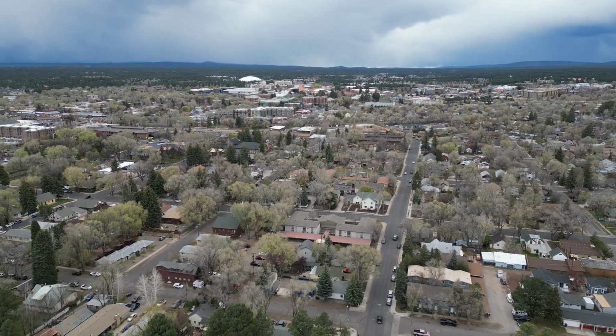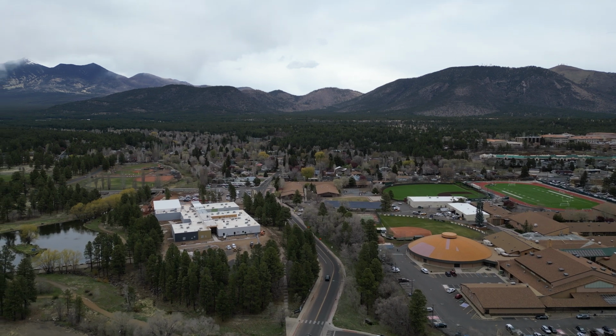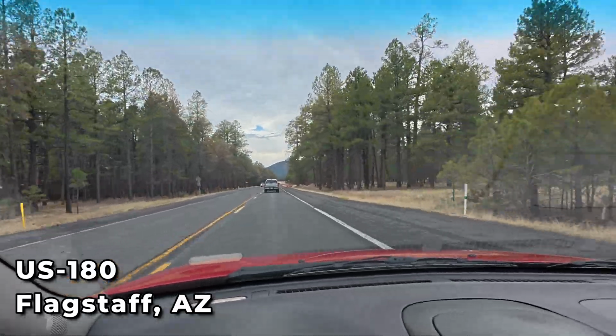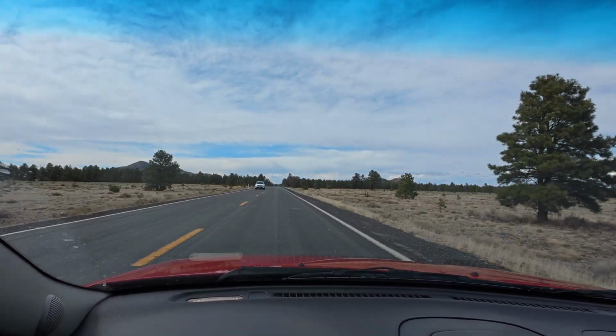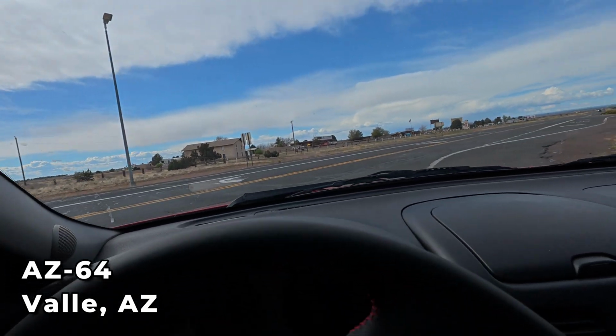These drone shots were tricky because I had to submit a request for FAA approval to fly, but once I got into a spot they were happy with and I submitted the request, it was approved immediately. After a couple stops for food and fuel, we're heading north out of Flagstaff on US 180. This is the slightly slower but more scenic route to the Grand Canyon. One last highway transfer from the 180 to the 64 and we're on the home stretch.